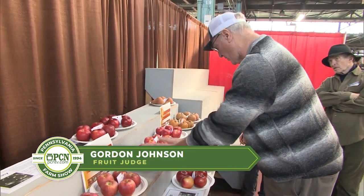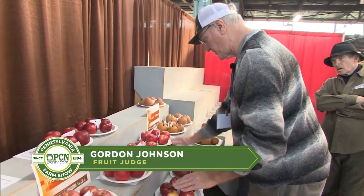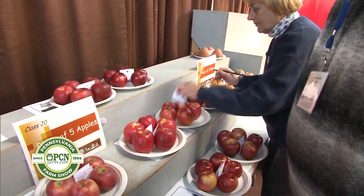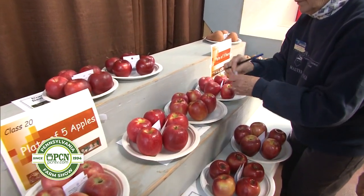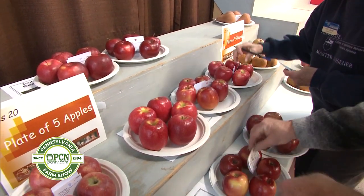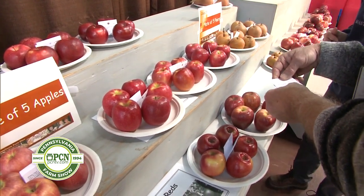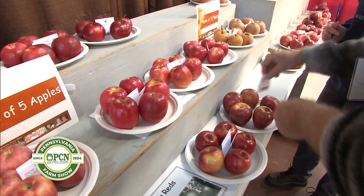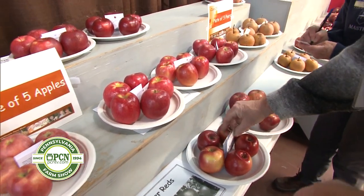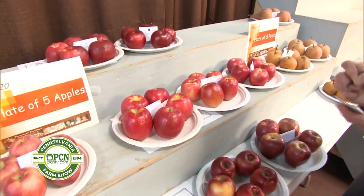So I think I'm going to go 1 here. This has a little better color than this one, so I'll go 1, 2, 3. Just double check they're all Pink Ladies. Red not listed, so that's a 1. Enterprise a 1. Those are ones where there's no competition.